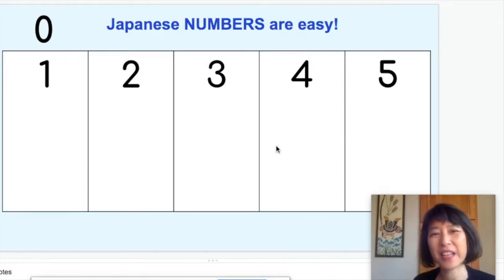こんにちは。日本語のミニレッスンです。Did you know that Japanese numbers are super easy to learn? With just a few minutes of effort, you're going to know the numbers from 0 to 10 very easily. When you hear them, you'll know which number somebody is saying, and you'll be able to pronounce them correctly, and it will be easy for you to remember with my memory hints.